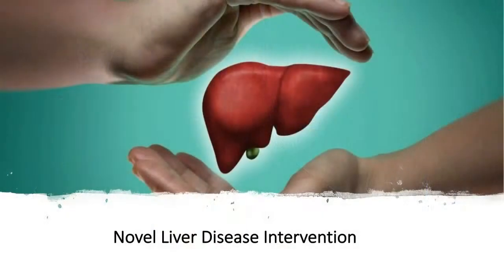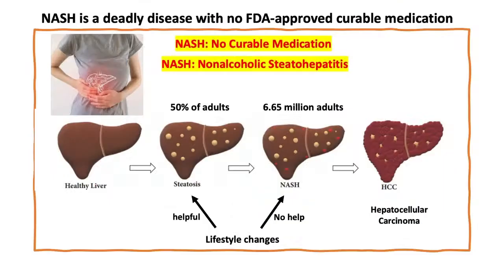I'm going to talk to you today about a new intervention that my team has developed for treating patients with the liver disease called NASH. NASH is non-alcoholic steatohepatitis. It's a deadly disease. The pathogenic causes of NASH remain unclear. There is no approved curable medication for it.